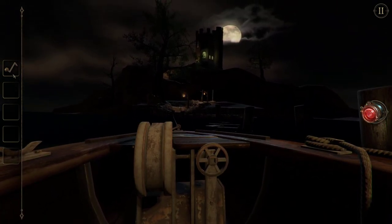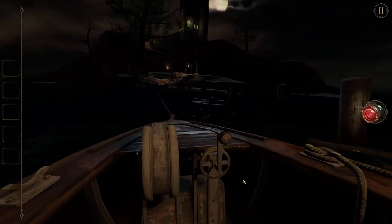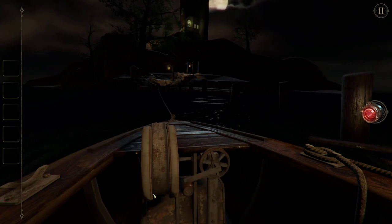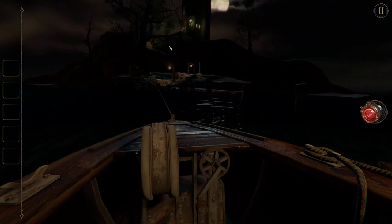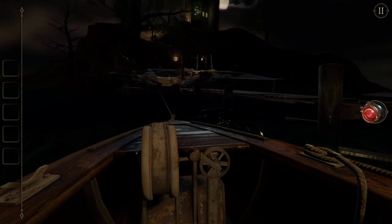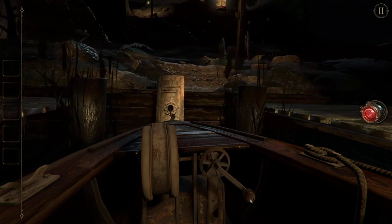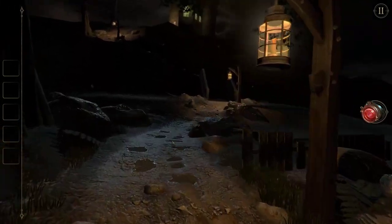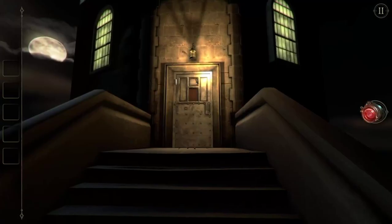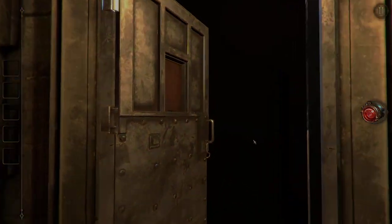Can I get closer or can I just drag you in from here? Okay. What are you gonna do? Not a great deal. Try the other way. Okay, so you're pulling me to shore. Okay, so we have a door. Okay, it's opening.